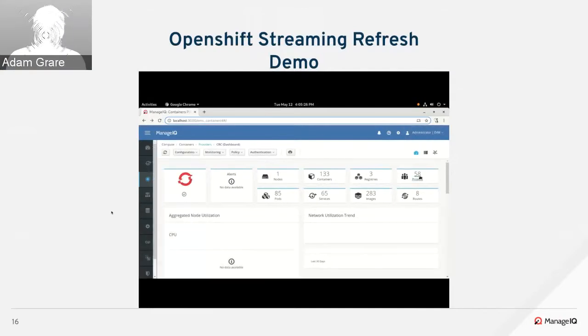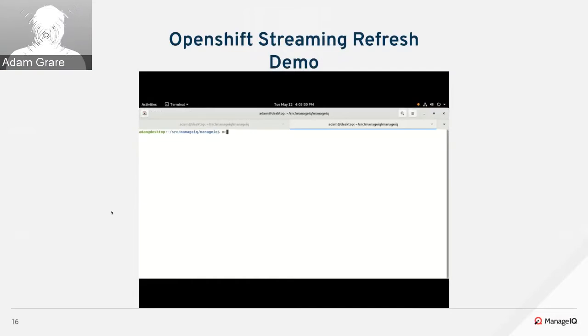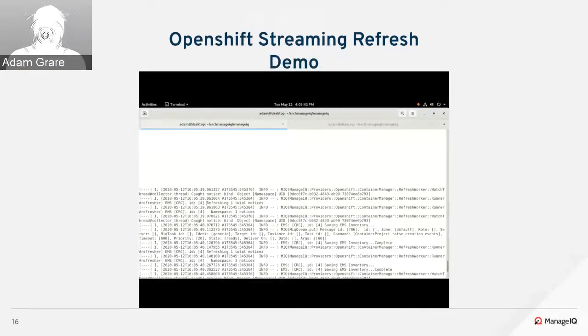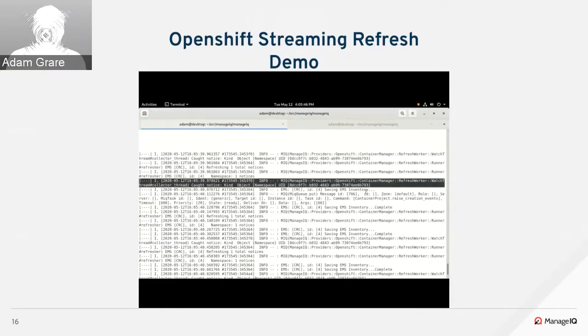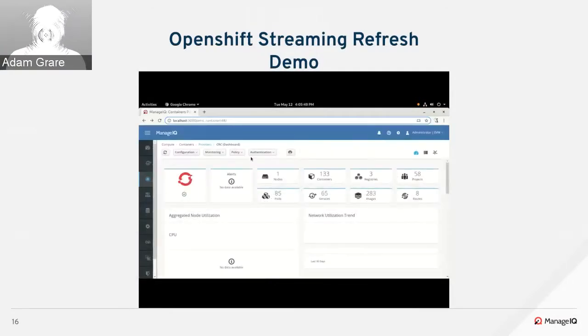So here we have our OpenShift 4 cluster. You can see we have 58 projects. Let's go and create a new project. And then let's go over, so this is the log for the refresh worker. Let's create that new project, and we should see the notices that are caught. So we log there's one namespace notice, and then save inventory for just that one notice, and then a flurry of other changes. But the key thing is we parse just that one. And you can see we have 59 projects now.